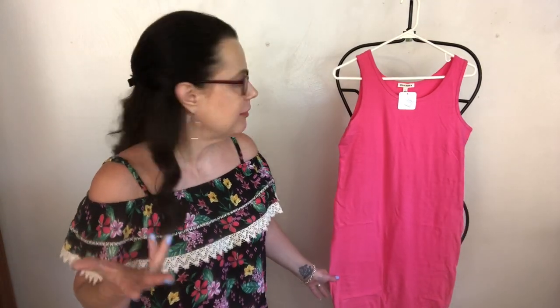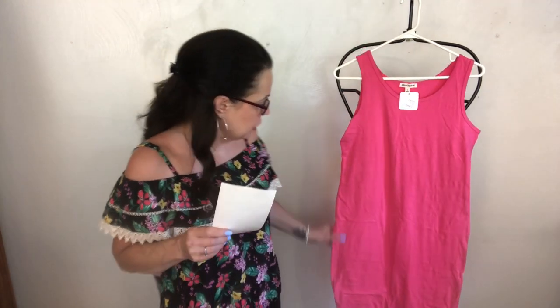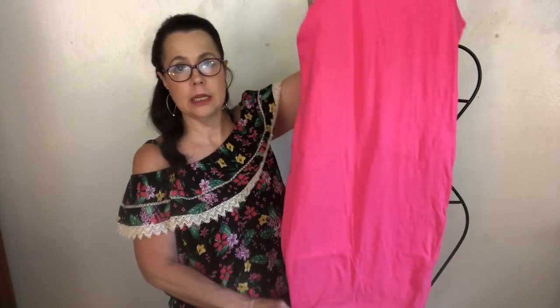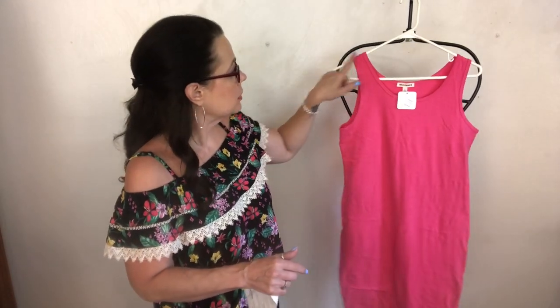It could be kind of form-fitting, so that could be iffy. All right, who is this by? Xenia Premium in a size large. No pockets. Can you guys see the whole thing? It looks like it might come down below my knee. Just a little tank dress. Looks like you could easily wear a bra with this. All right, let's see. Kayley dress in pink for $24.99. Okay, I hope that one works.